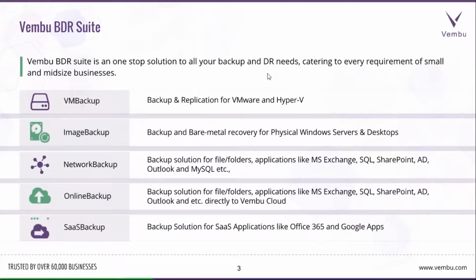Vembu BDR Suite is a one-stop solution for all your backup and disaster recovery needs, catering to every requirement of small and medium-sized businesses. It has a group of products bundled together: Vembu VM Backup for the backup and replication of VMware and Hyper-V, Vembu Image Backup for the backup and bare metal recovery of physical Windows servers and desktops, and Vembu Network Backup, a backup solution for granular file and folder level backup and for the backup of applications like Microsoft Exchange, SQL, SharePoint, Active Directory, Outlook, MySQL, etc.